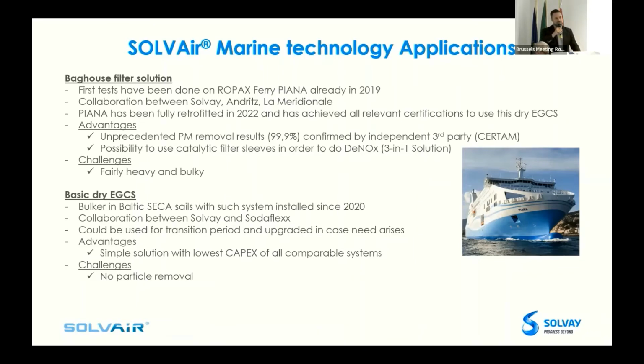I mean, there the efficiency is slightly lower, something like 96%. But still, that's a pretty good result in comparison to virtually no regulation on any other ships that are sailing out there. I generally say it's a good anecdote.